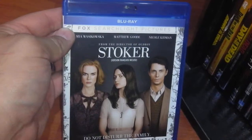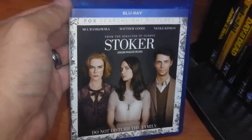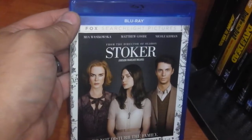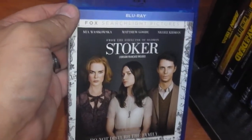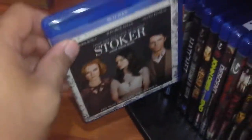Next up is Stoker. Is it a vampire film? Is it not? It's a very interesting, well-acted, beautifully shot film. If you haven't seen Stoker, definitely give it a shot and get your own opinions out there, because this film is fucking good, man. It's really good.